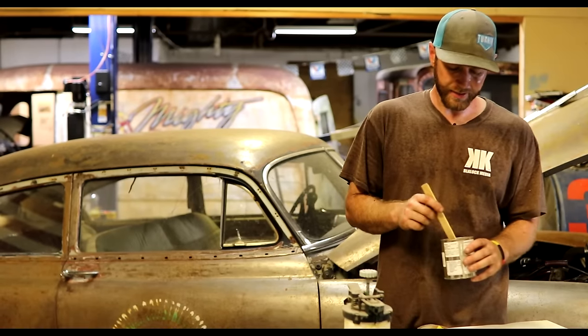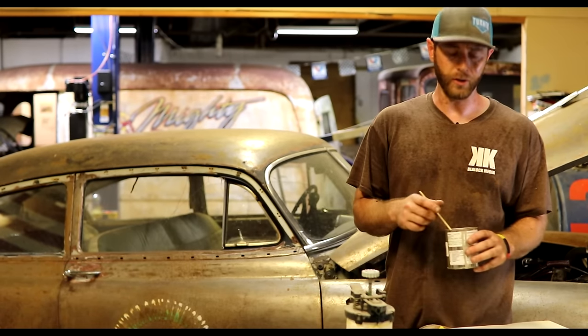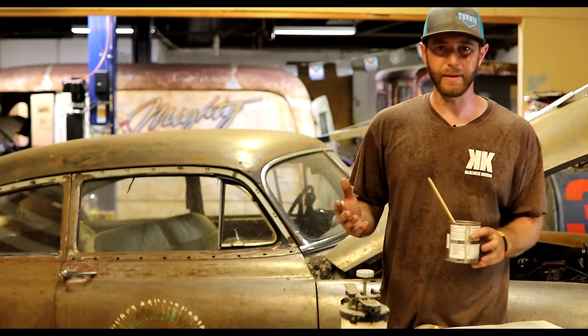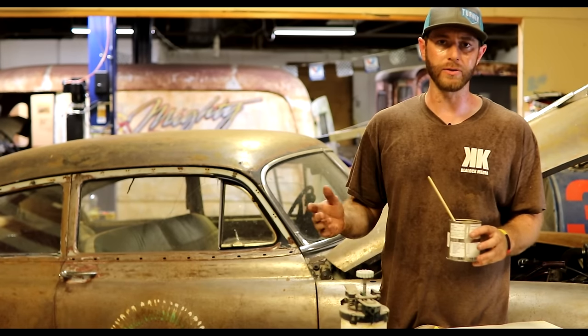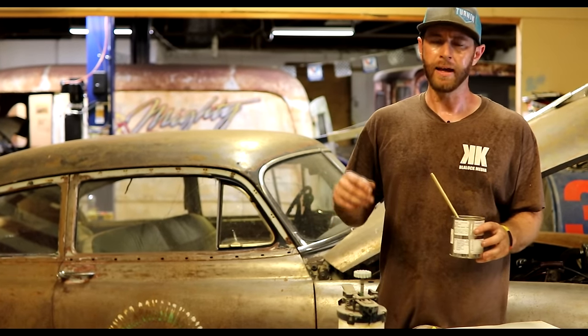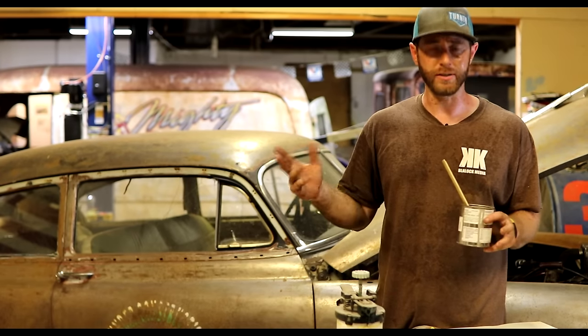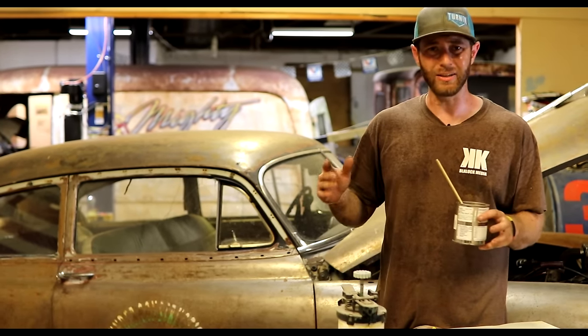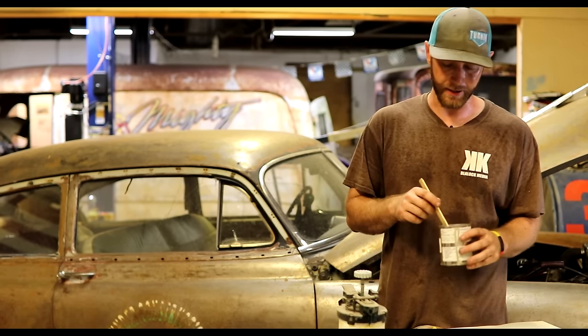We've been playing with this silver color to go over the old logos on this Metro. I believe I got it pretty close here. It doesn't have to be exact, as he's going to put the logos on it, which will kind of disguise it. And we'll also be putting the fake rust, the patina, on it as well. But we want it kind of close so it doesn't look obvious that something's been done there.